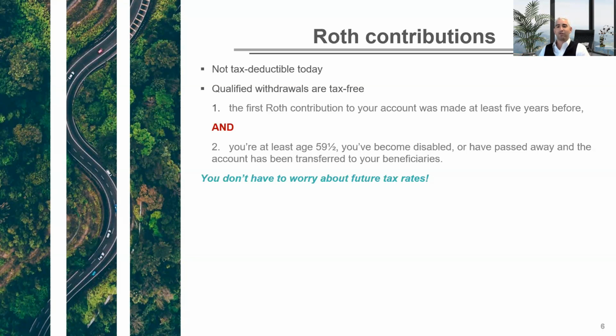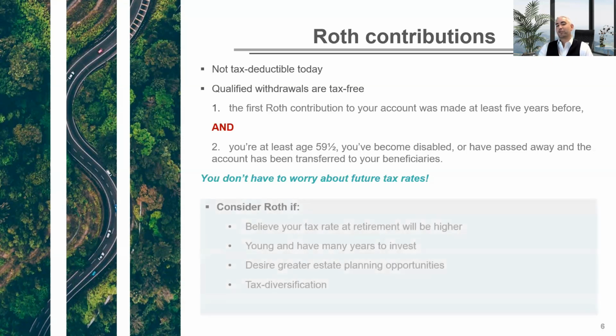Disabled, death, etc. So again, 59 and a half, and the account needs to be open for at least 5 years, is the big caveat for Roth contributions. But assuming you meet those two, you don't ever have to worry about tax rates on your Roth account or future tax rates in your Roth accounts. So Mike, what are the considerations, or who should really consider Roth accounts?